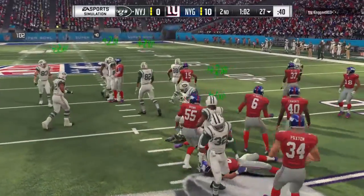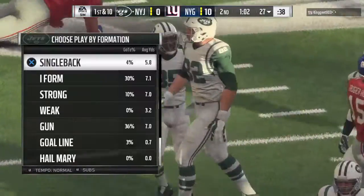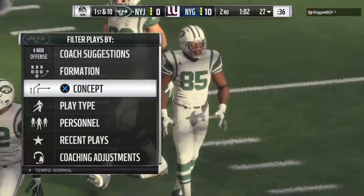And this return nets positive as he gets past the 25 and up to the 27-yard line. And the Jets set to take the field.